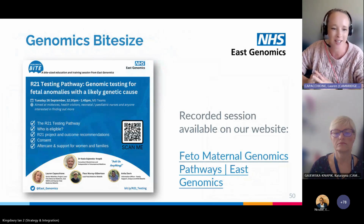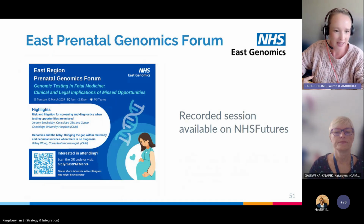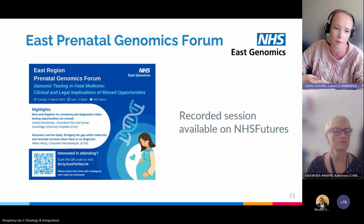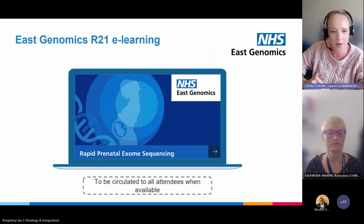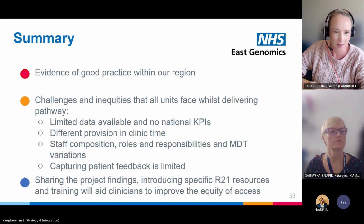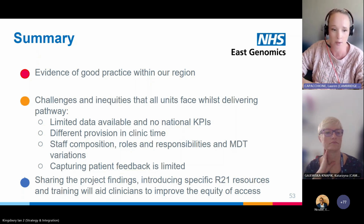We did bite-sized learning, which was attended by over 80 people, which is really good. We now have an East Prenatal Genomics Forum, which Joe Hargrave will talk about in further depth, but that's just to support collaborative working in the East region with a genomic focus in fetal medicine. And we've got, hopefully soon, R21 e-learning that we've developed that should be launching soon. And as soon as it is, we will send around comms about that so people can access it. So in summary, in our region, there was really good evidence of practice within our region.